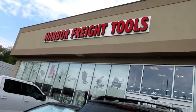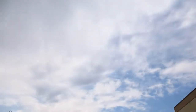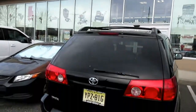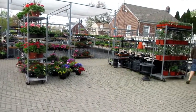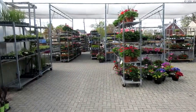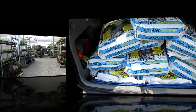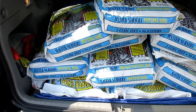So now we're done at Harbor Freight, it's time to head to the garden center, and it is gradually clouding up little by little. Looks like it's gonna rain. Now the best thing of all, Karen's dream come true. We're gonna buy potting soil. What could be more fun than potting soil? We never get sick of buying potting soil. People try to use regular dirt when they pot plants.